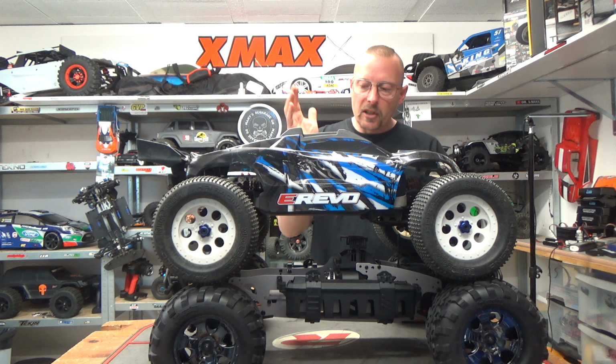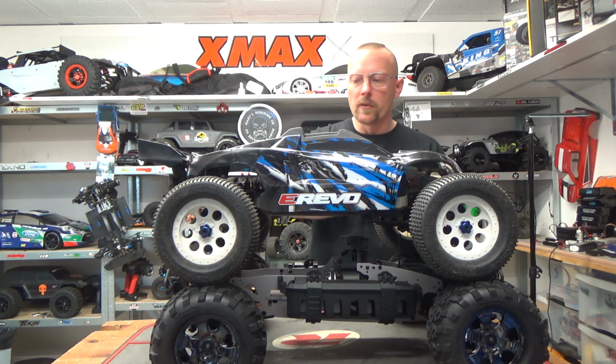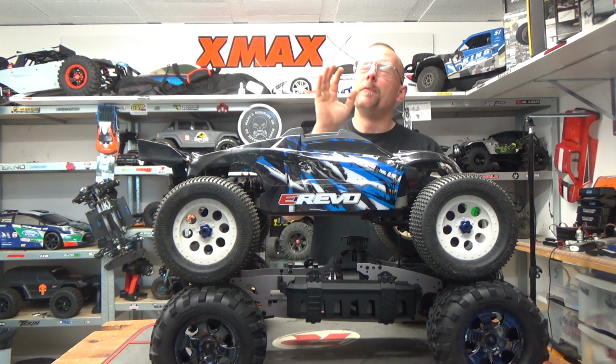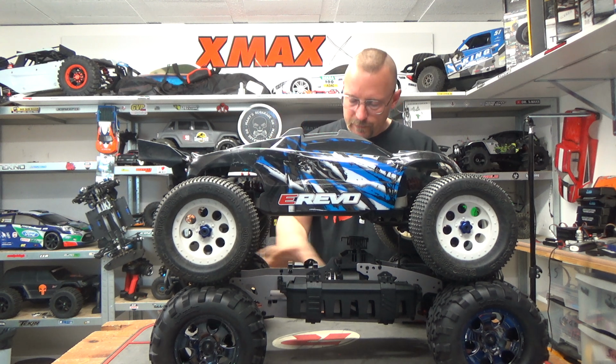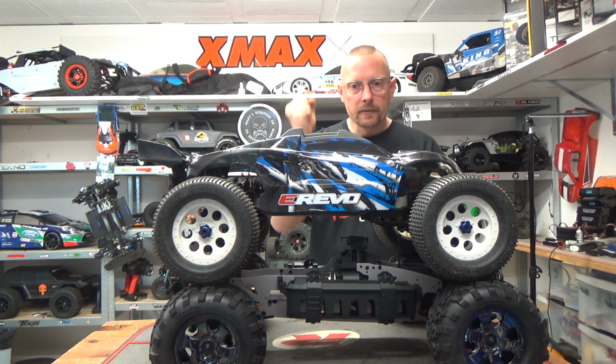HPI had the better driveline back in the time and the better plastics. They had the same motor, same ESC, same bad servos. The Traxxas tire was really bad. The HPI tires were better. So we're going to see what happens now.